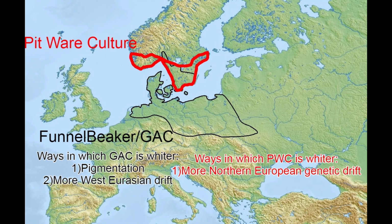If you look at, for example, the calculator I was just showing you, K3, with K3 you see Globular Amphora and various European farmers scoring 97 to 99% West Eurasian, compared to the Pitted Ware Culture individuals who score like 90% West Eurasian. So more West Eurasian and lighter would be the farmers, whereas more Northern European and a little bit darker, but still very light, would be the Pitted Ware Culture hunter-gatherers.